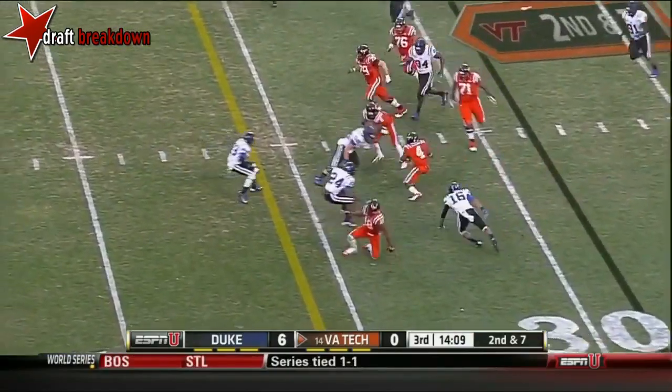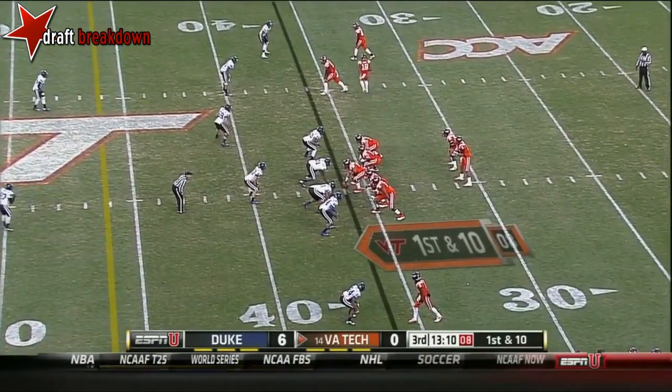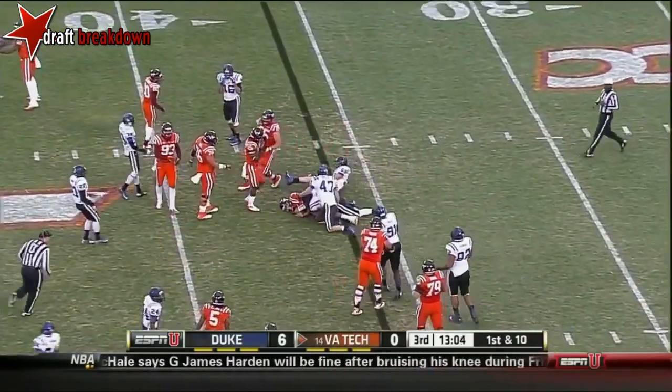Here's Coleman, catches the screen. And Coleman, been to the game as running back. As Coles flashes in motion. Thomas, quarterback draw. And he's wrestled down. That was Kelby.